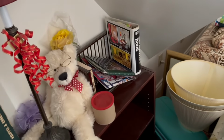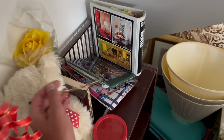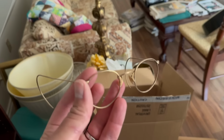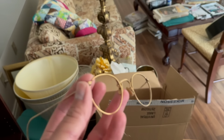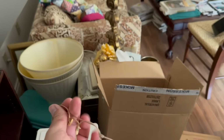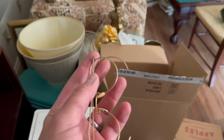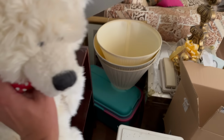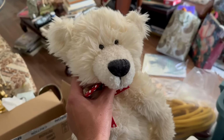As I am loading teddy bears into the donate bag, I notice this one is wearing a pair of antique wire glasses, but these are actually gold. They're like 9-karat gold. So teddy bear can get donated, but certainly going to hang on to the gold. Off you go to your new home.